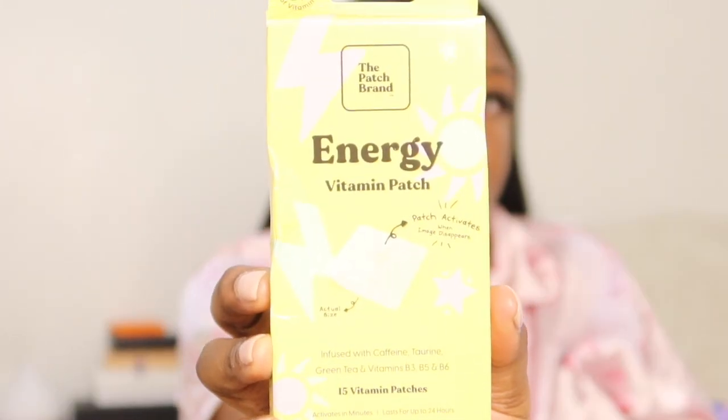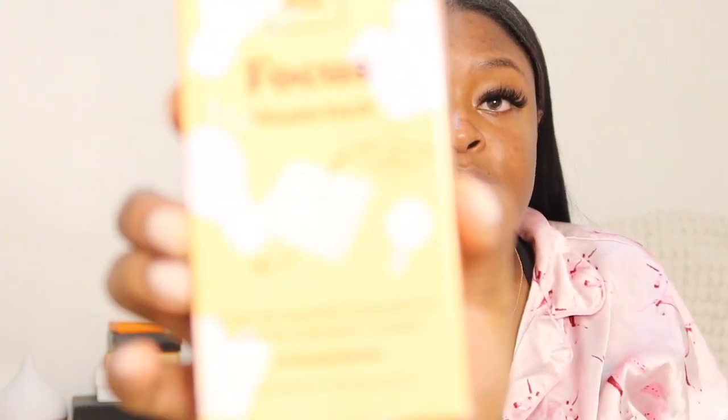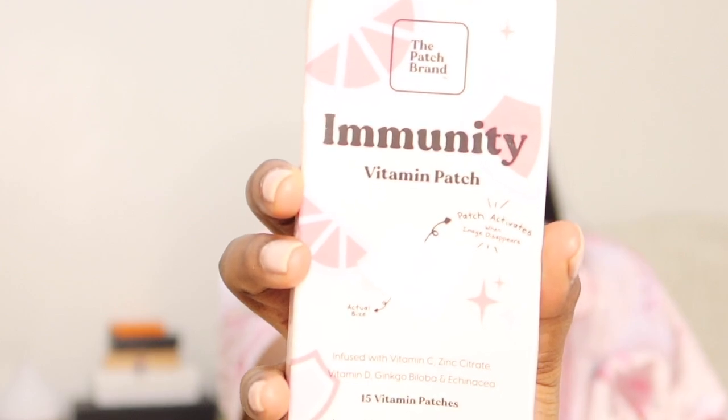Next set of products I got from a brand called the Patch brand, and I just picked up some of their patches to help me out. So this one is supposed to help with energy. This one, stress relief. I used the energy one before, and I live on the sleep one. This one is for focus, just like my camera needs to focus. This one is for immunity, and this one is for sleep.